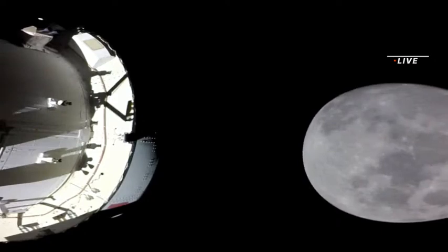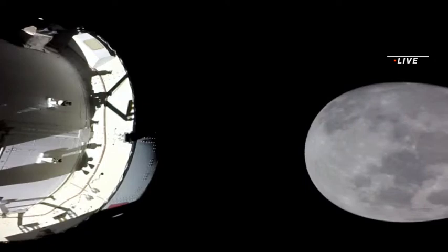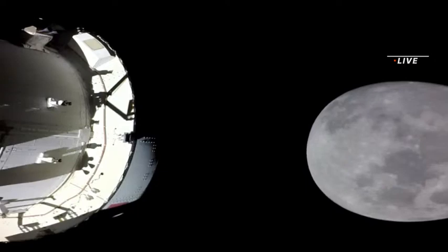You are looking at a view of the moon, a live view, as well as the Orion spacecraft. Right now, Orion is 5,680 miles away from the moon. Orion is traveling at 3,800 miles per hour, and Orion is over 230,000 miles away from planet Earth. At the closest approach this morning, Orion will be about 80 miles above the lunar surface. That closest approach will occur when we are behind the moon in that period of a loss of signal.